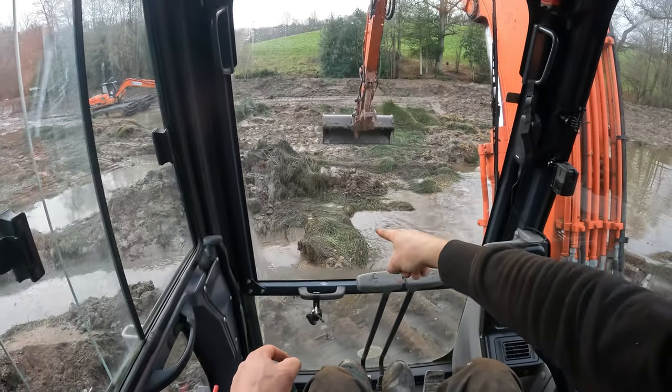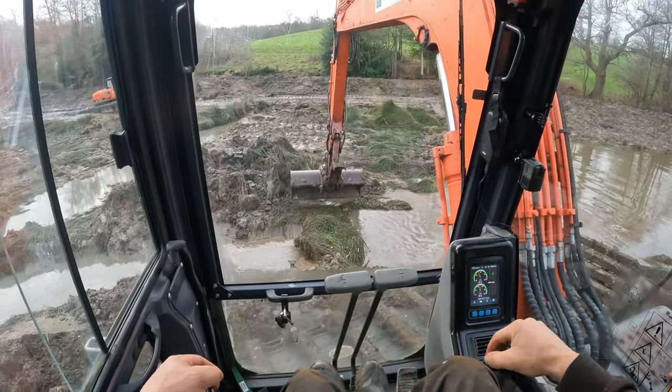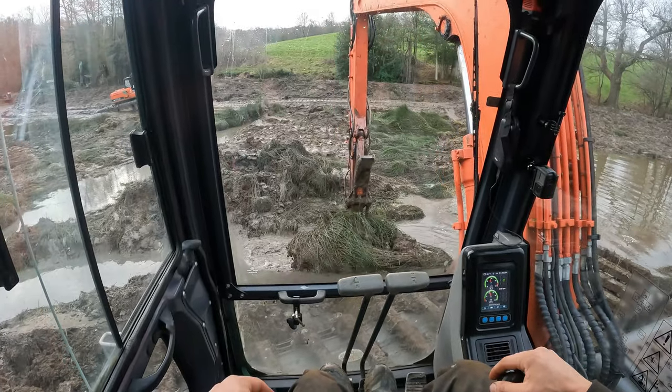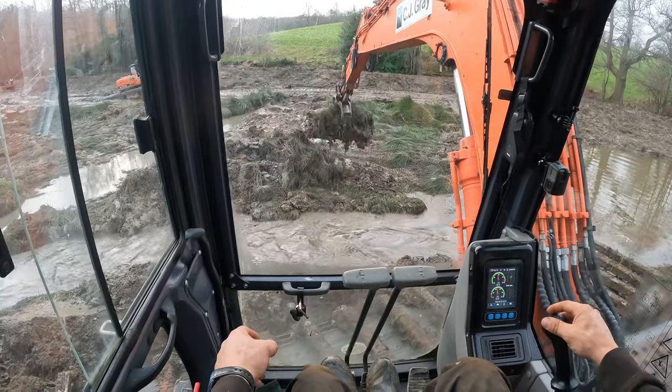See how much level difference here where we dug that last time. The water came over and the water just trapped, so we let it go now. There we go.